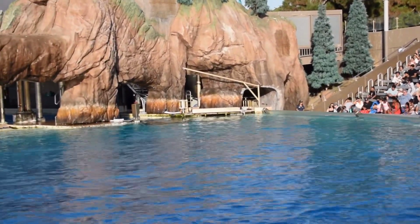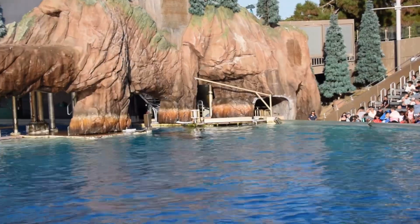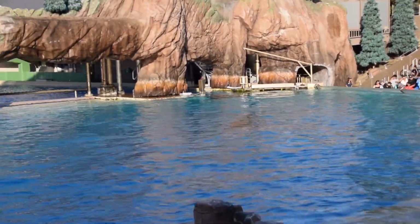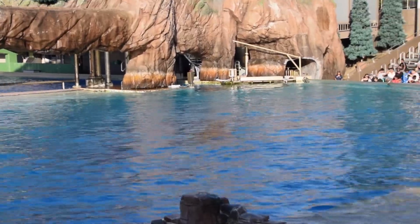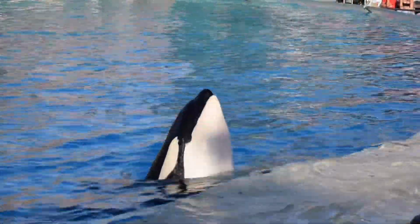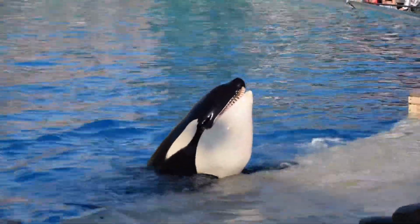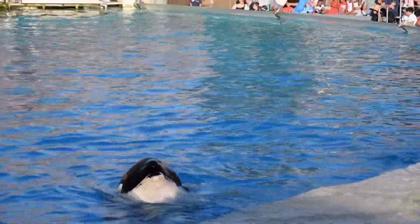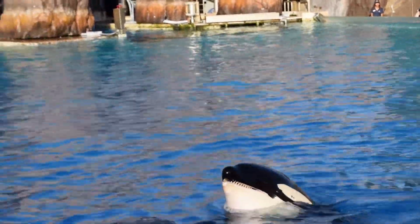The fin on top of the whale is called the dorsal fin. It helps stabilize them as they swim and regulates their body temperature. The flippers on either side of the whale are called the pectoral flippers and are mainly used for stopping and steering. The pectoral flippers have 5 bony digits inside of them, just like the human hand.